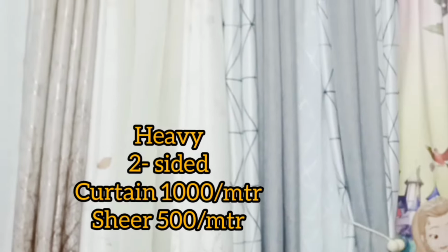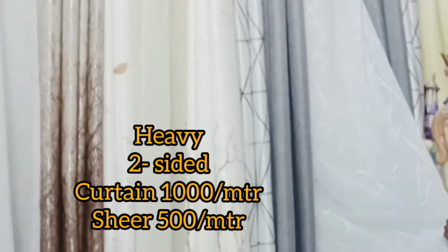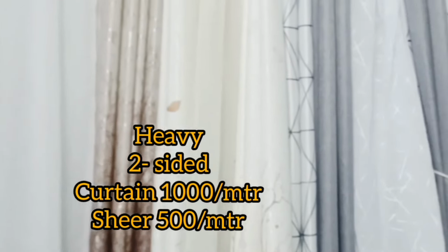It's a trending color. It's very good quality, very heavy, and you choose which side to stitch back, and also it has a very beautiful sheer. These sheers go for 500 per meter, negotiable. Our prices are not fixed.